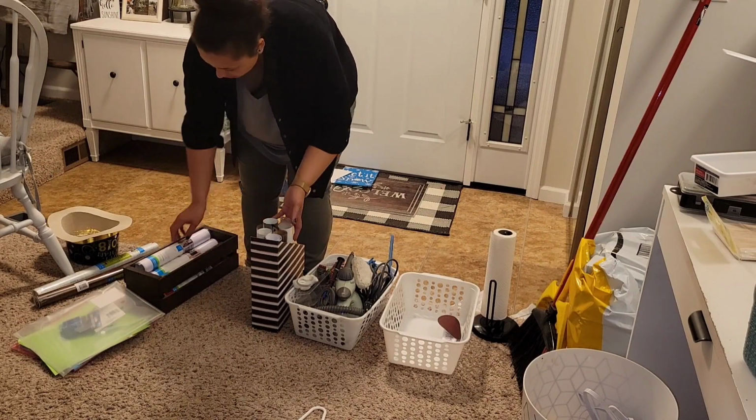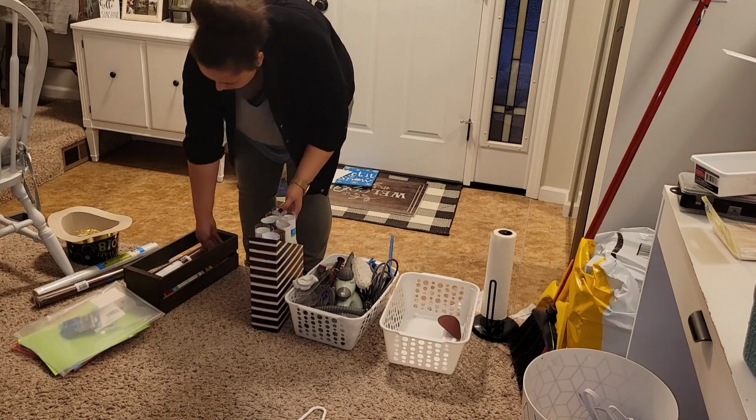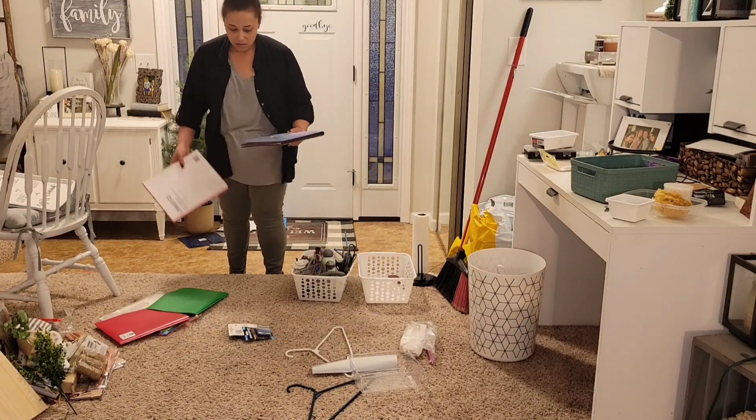Also, these Dollar Tree book boxes, file holders are perfect for Cricut vinyl if you have Cricut vinyl, so I highly suggest them for that. They're not super heavy duty, but they are really good for Cricut vinyl.